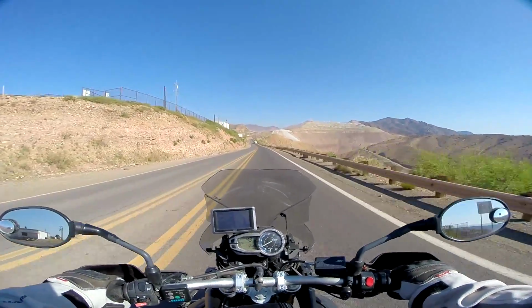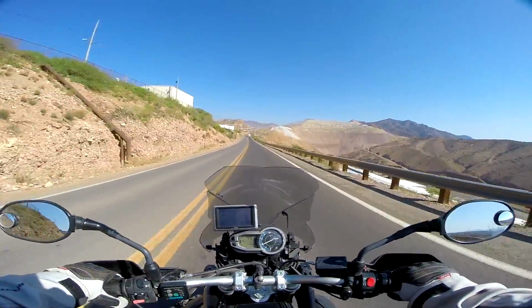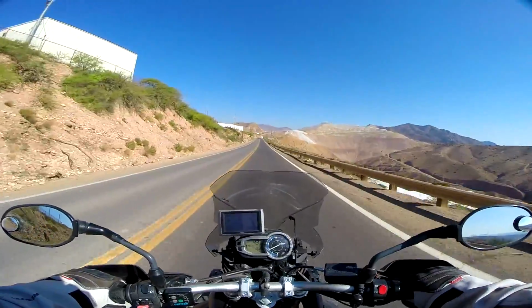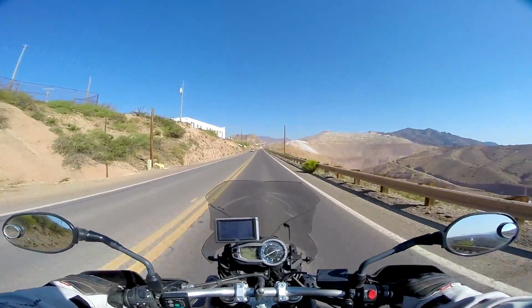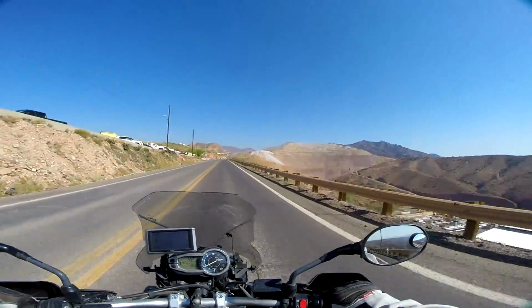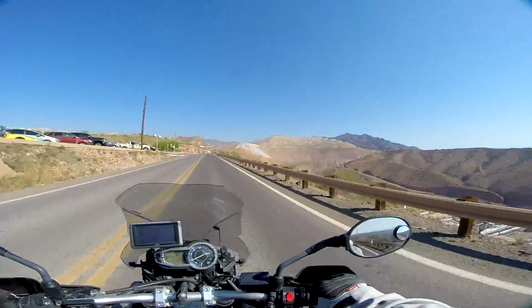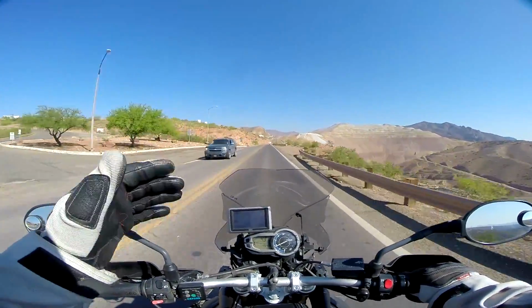A lot of these industrial vehicles come up here going to and from the mine, so I'm likely to be stuck behind something like this, in which case I'll just kill the feed. But wow, look at this. We were just down there. I'm showing you how far up we came, because I know the GoPro doesn't give you angles very well.